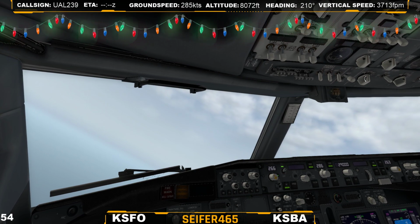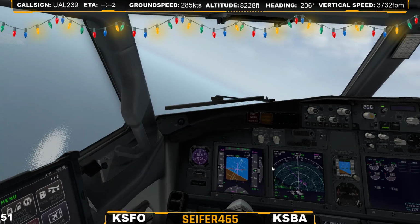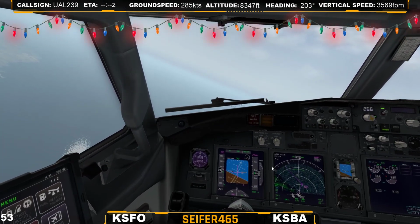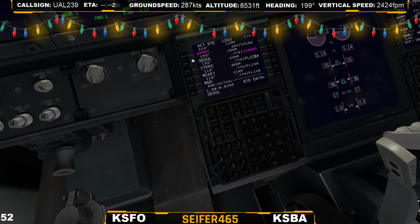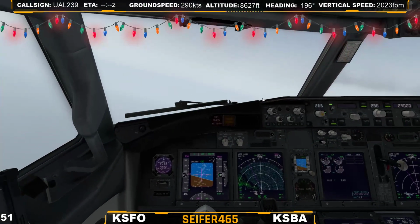Got the retracts off. Oh, thrust reduction. Alright. It's after landing, we can go. Let's go direct Zibo, just because it's having a little bit of trouble here.